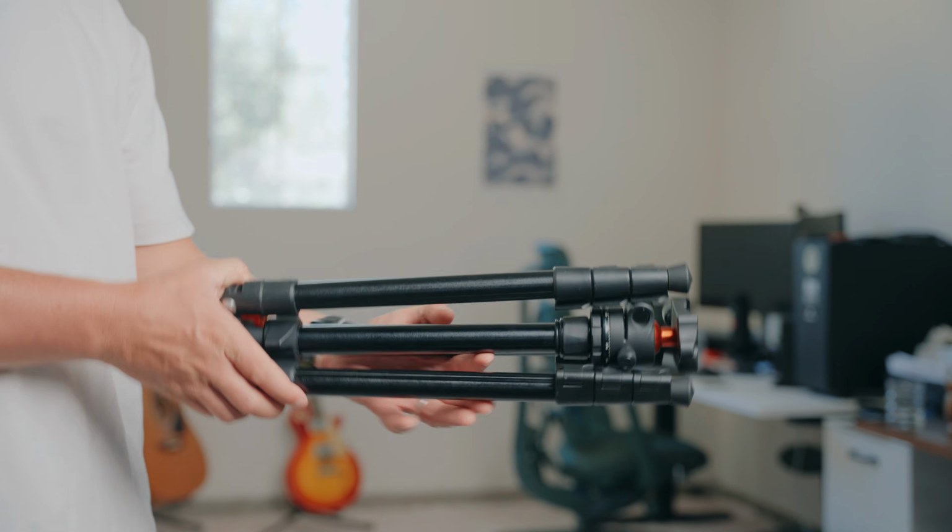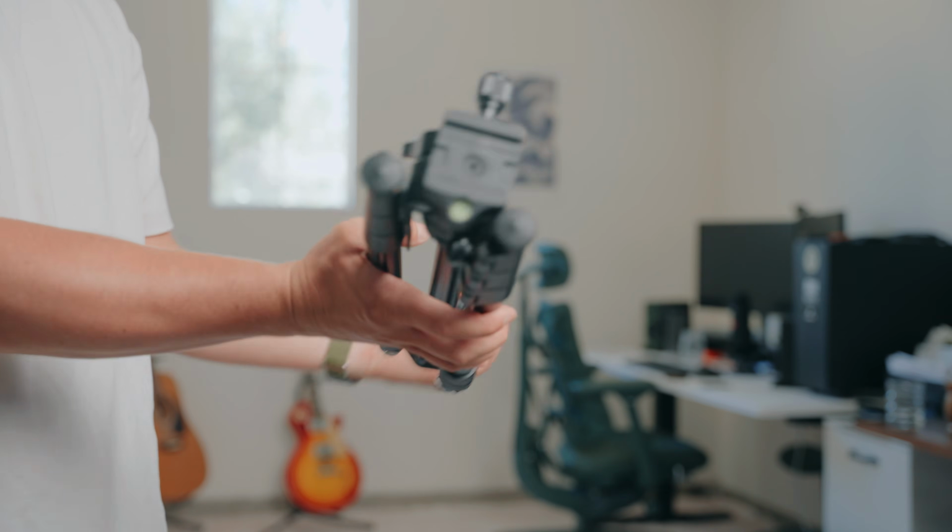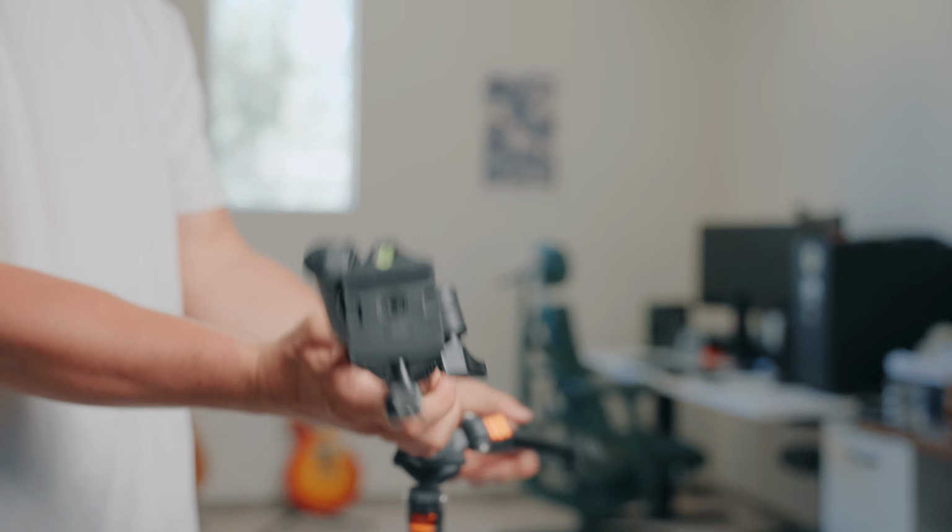Most days though, I just bring this little K&F concept tripod instead. It can fold up small enough to just toss in my backpack or even the basket on my bike if I'm shooting bike stuff. I'm almost never panning or tilting on the stuff that I shoot, so it's just nice to have something simple to set the camera on when I need it.